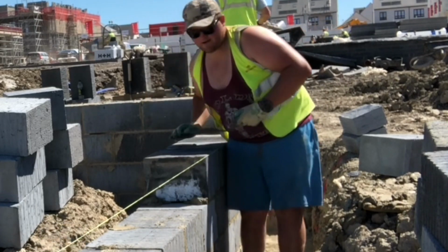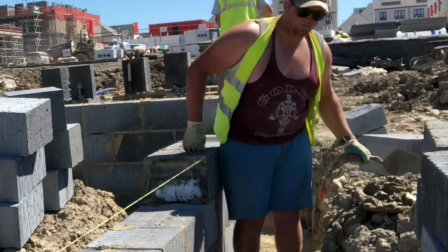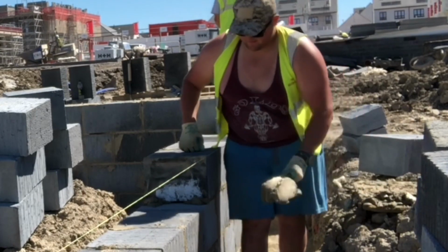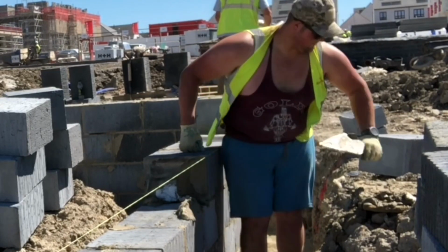Looking at just what they want, if they maybe didn't want the blocks pointing, definitely it's doable. I could definitely lay all that without the time spent pointing in a day. You could probably lay some more blocks, but it's just something to think about, definitely.